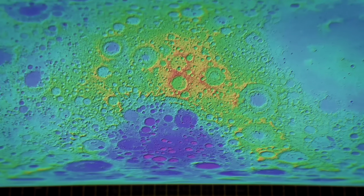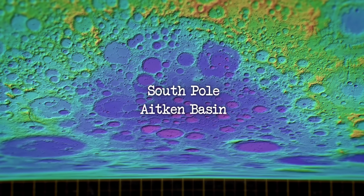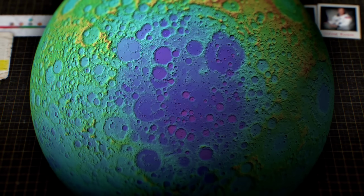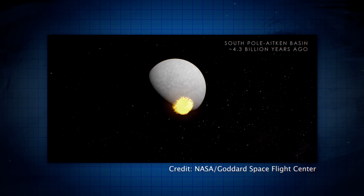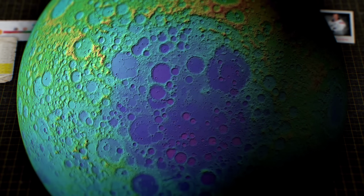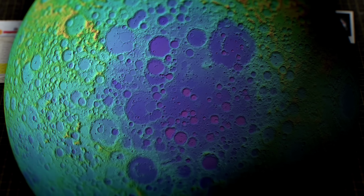The more pronounced of these is the South Pole Aitken Basin, located, well, yeah, roughly around the moon's south pole, meaning we're better off looking at this feature using a sphere rather than a flat map. Caused by, you guessed it, a massive impact early in the moon's life, possibly even as it was still forming, we can tell how truly ancient this crater is by all the other smaller craters that have come to cover the basin's floor since then.